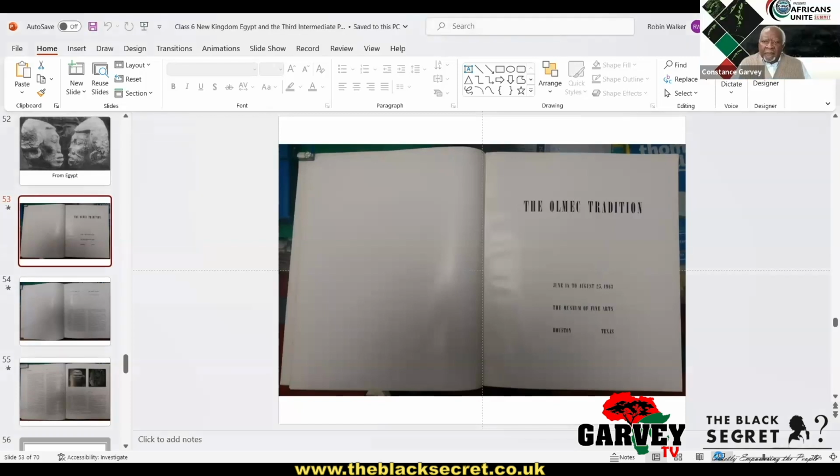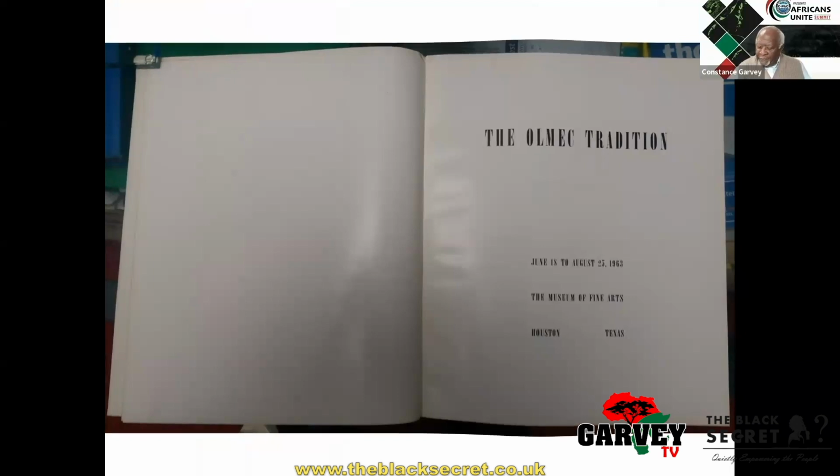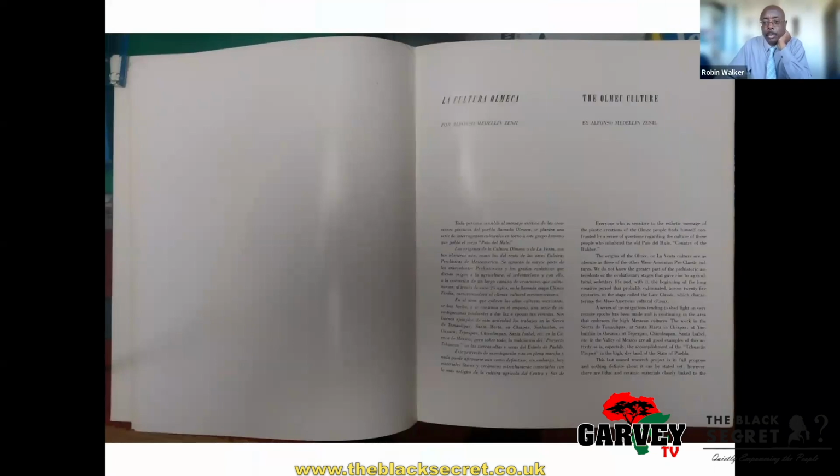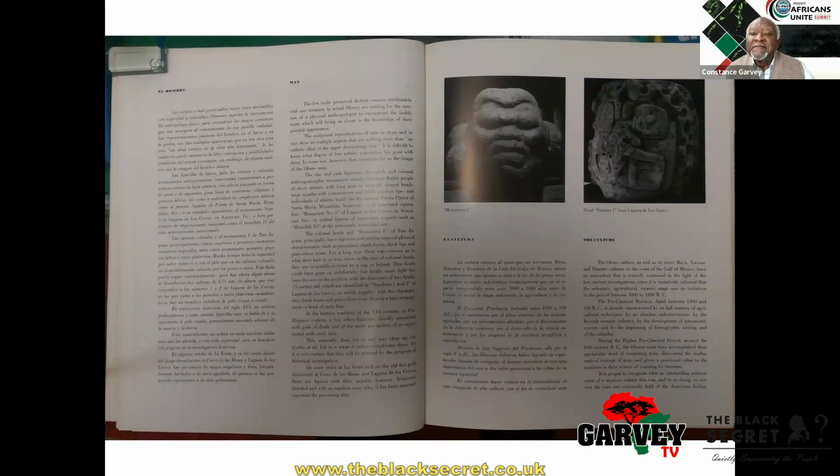Let me get to this. There was an exhibition catalog that came out in 1963, and it's called the Olmec Tradition. As you can see, June 18th to August the 25th, 1963, the Museum of Fine Arts in Houston, Texas. We turn over the page, and there's an article called The Olmec Culture by Alfonso Medellin Zenlil. Then we turn over, and there's an image called Monument F, and another image called Head Number 1. He's looking away from you, but you can see the back of his head, and his hair.